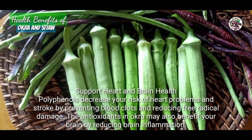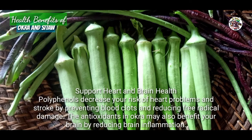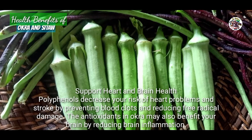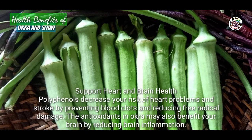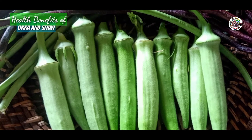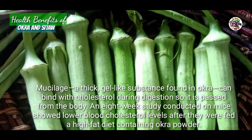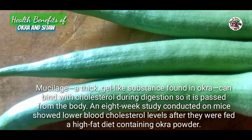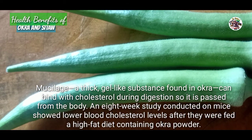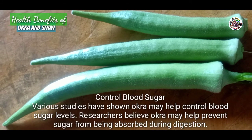Support heart and brain health. Polyphenols decrease your risk of heart problems and stroke by preventing blood clots and reducing free radical damage. The antioxidants in okra may also benefit your brain by reducing brain inflammation. Mucilage, a thick, gel-like substance found in okra, can bind with cholesterol during digestion, so it is passed from the body. An 8-week study conducted on mice showed lower blood cholesterol levels after they were fed a high-fat diet containing okra powder.